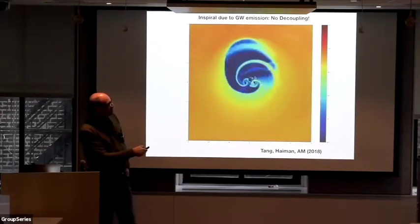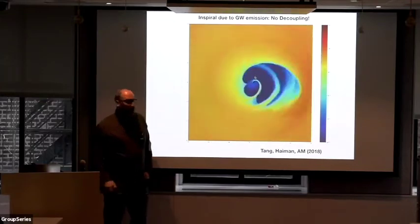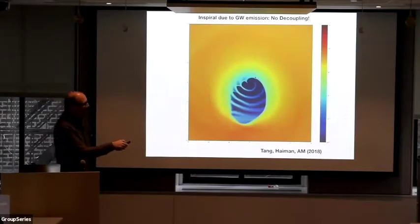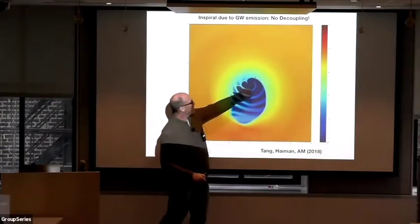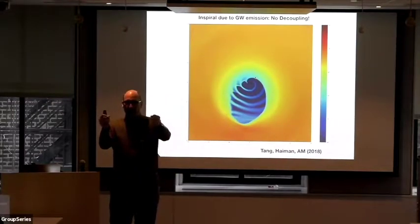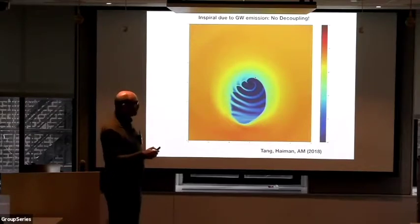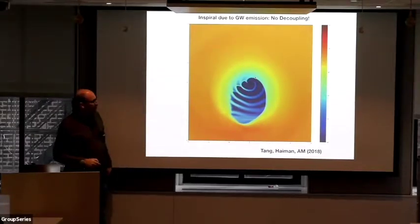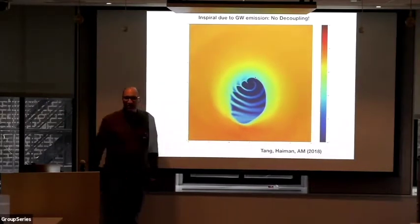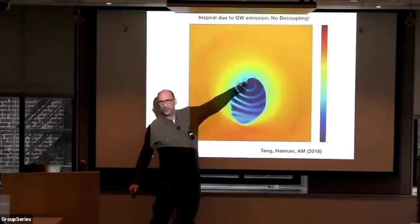What you should notice is as they get closer together, the gas does not decouple. So even as they're starting to merge, they're dragging gas, and now it's really going fast. And all the way up until merger, and this is the very end, there are still gas streams connecting to the black holes. So it's not the case that the black holes decouple from the gas and just merge in vacuum. They merge with gas, which is really important for potential electromagnetic counterparts. The other interesting thing is there are some interesting structures in the gas, which could be important if the black hole gets a kick and is pushed through these things.